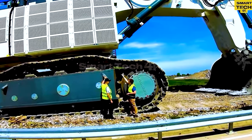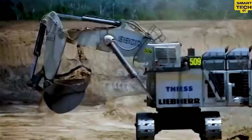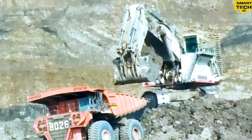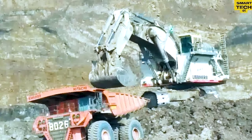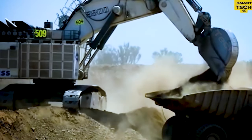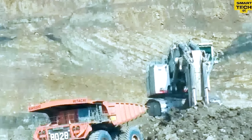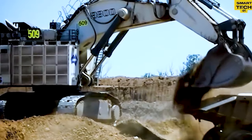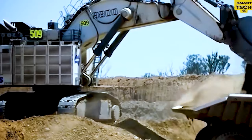The Leaper R9800 is powered by a Leaper D9816A V16 engine, producing 4,000 horsepower. It can move at a speed of 2.5 kilometers per hour, and its bucket has a capacity of 42 cubic meters. The Leaper R9800 once set a world record for moving 11,000 tons of materials in one working hour.